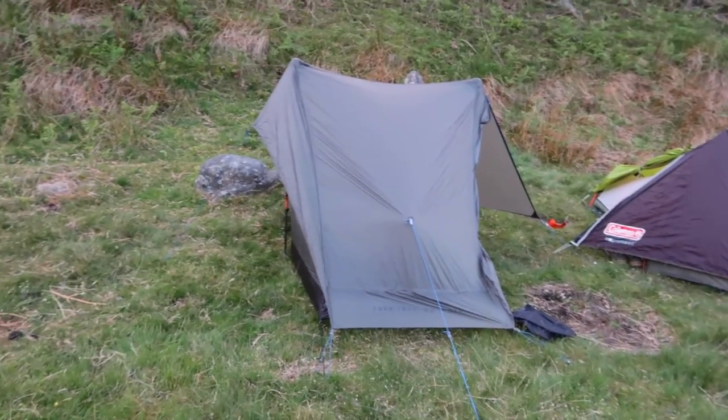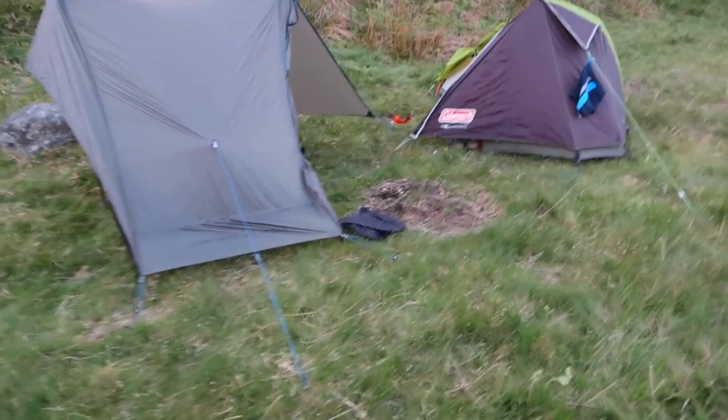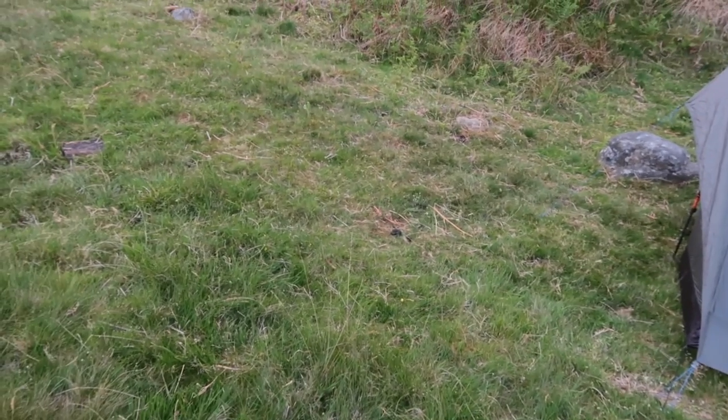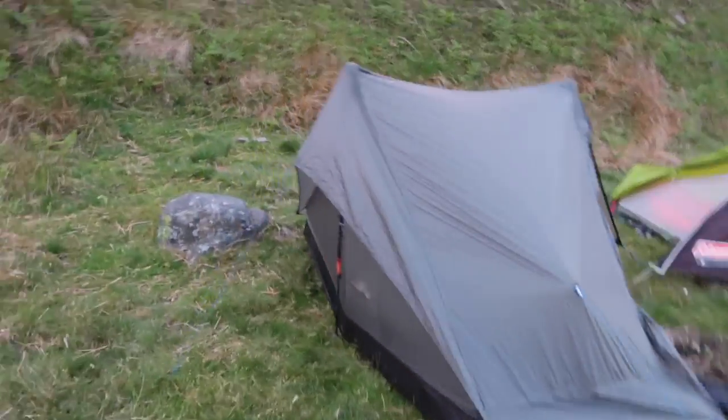I'm in Gossamer gear, the one. Joey's in his trusty Coleman. We've got our duds drying out outside, and we're having to just hit the hay a little bit early because those midges are out now. So it's just comfier and warmer and better in the tent.